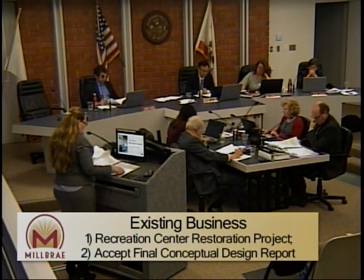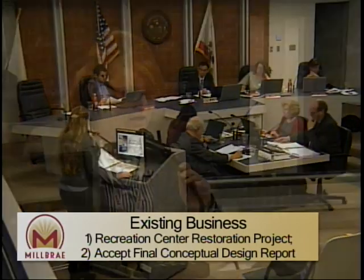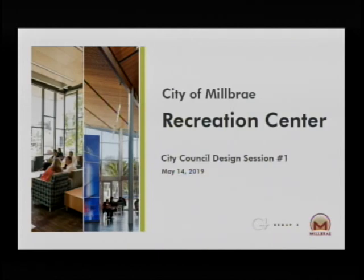So as you noted, we started this evening with a schematic design study session. For tonight, the action before you is to consider approval of the Millbrae Recreation Center conceptual design report. This was brought to you about a month ago. It was a very large document. Many of those items had been seen before by council, but perhaps in different or summarized formats. So we wanted to give you some time to take a look and reconsider approval at this time. So that is the action for you this evening.